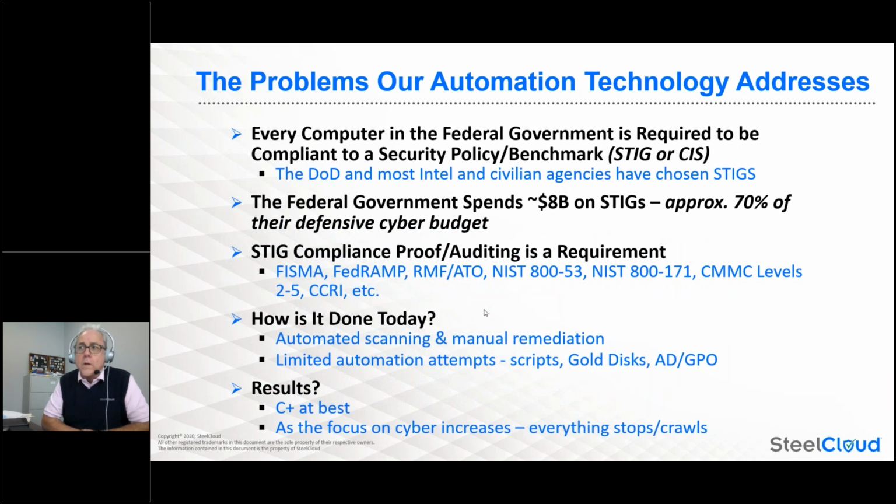All right. What is the problem that we address? Well, everybody on the call is very familiar with the fact that every single computer in the entire federal government has to meet a policy compliance standard, mostly with the DoD and Intel, and increasingly more and more civilian agencies. It is STIG related, and there is some CIS. The government, of course, spends around $8 billion on this issue, and it's a major part of their entire defensive cyber budget. Now, in terms of addressing STIG compliance, the requirement, of course, is not just compliance, but validation of that compliance. And you're all familiar with these various standards here.